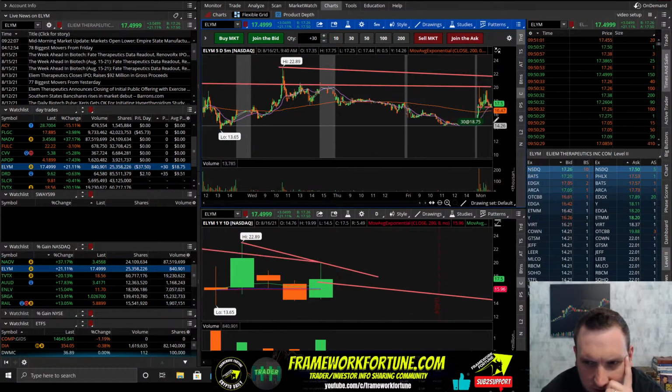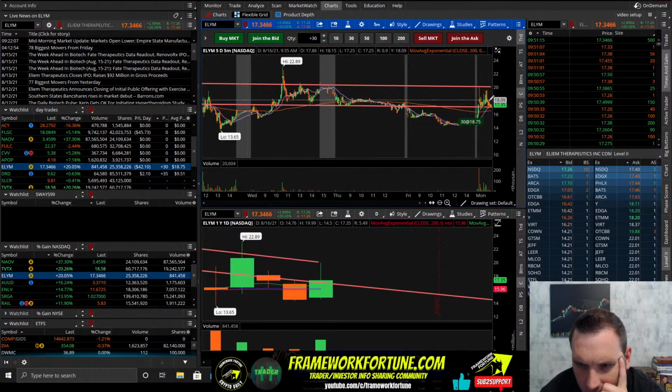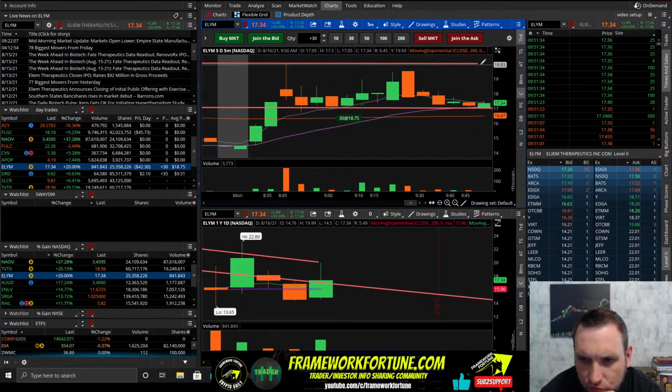We're in a channel. Extend to the left, and you can see the channel there pretty easily. Held in that channel there for about a day. Actually, it held in through there and then dropped below on Friday, but back in this channel again. So because we're in that channel, we could easily see a bounce back up to 20 if it can hold here.